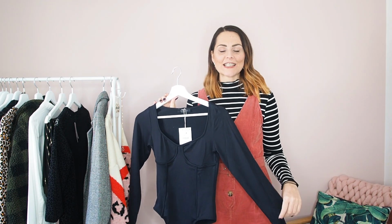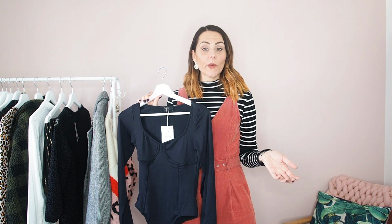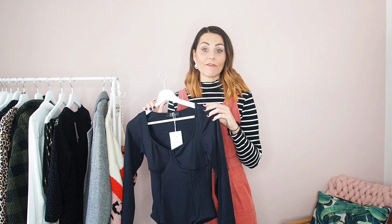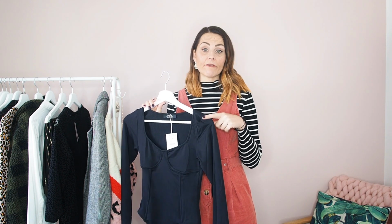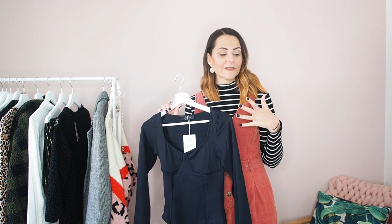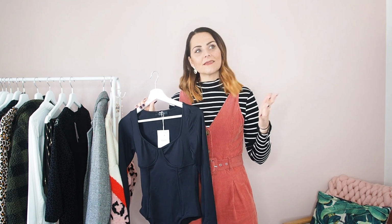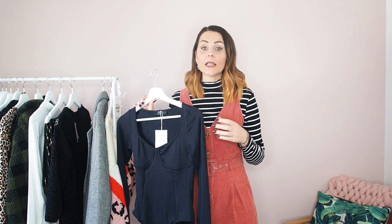The other thing I bought from Bershka, in my Bershka haul, you guys went mad for the body that I bought. I found this body on Bershka, and it's this black body. If you watched my What's New in My Wardrobe for autumn, you'll have seen that I mentioned a blogger called Lorna Lux and how she'd influenced me. This was once again influenced by Lorna. She shared on her stories all of these corset type tops, and I was like, oh, can I pull that off? I don't know, but I really liked it.